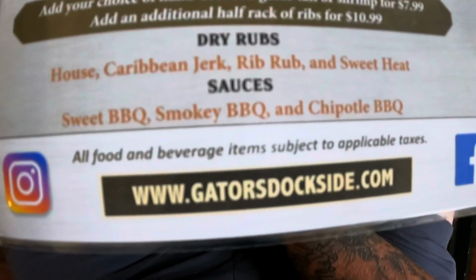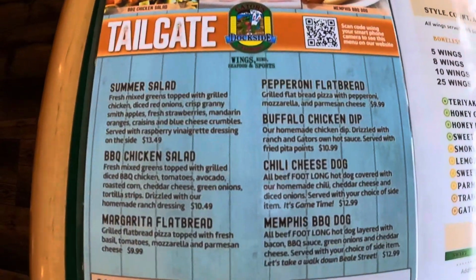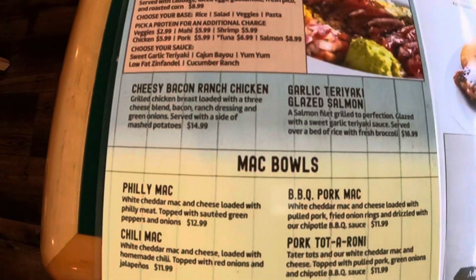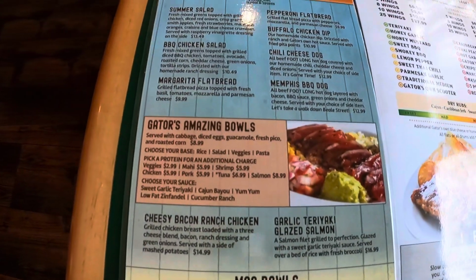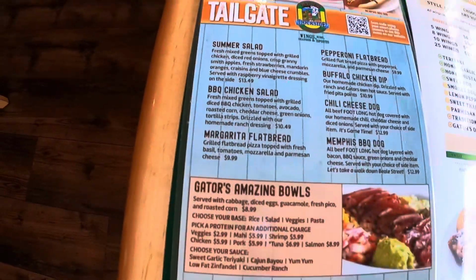Hey, how you doing? She said this menu is new, the tailgate menu. Sorry, it's kind of loud in here. They got a lot of football games playing everywhere. Jack got the classic burger, and I got the barbecue chicken salad.